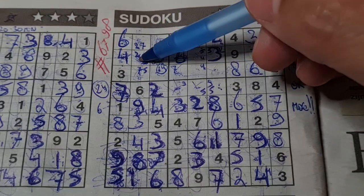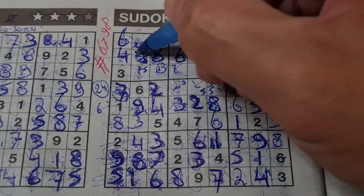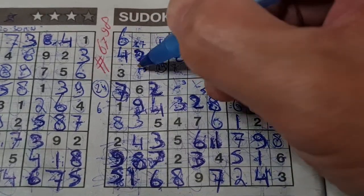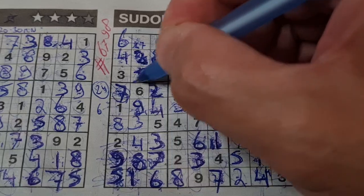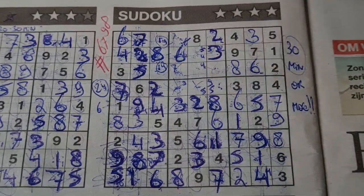I've marked those 2 boxes earlier with a 2. We have a 2 now in this row. So no 2 there. 2 is supposed to be there. And I've eliminated the 5. So the 5 goes here. And I've eliminated the 7. So the 7 goes there.